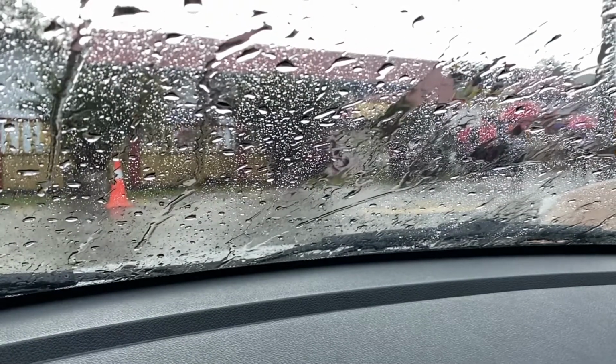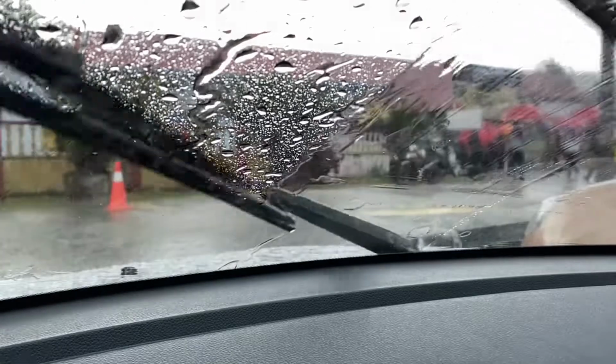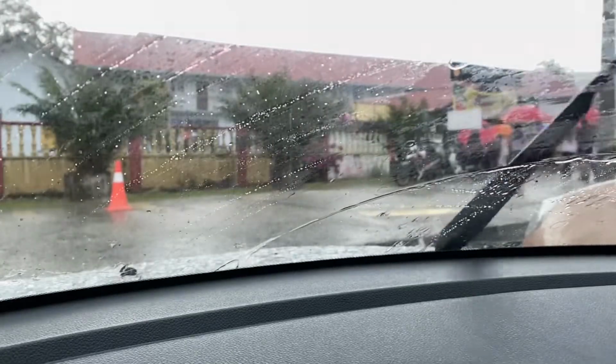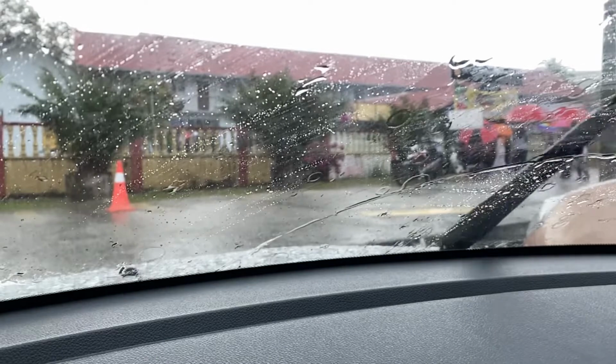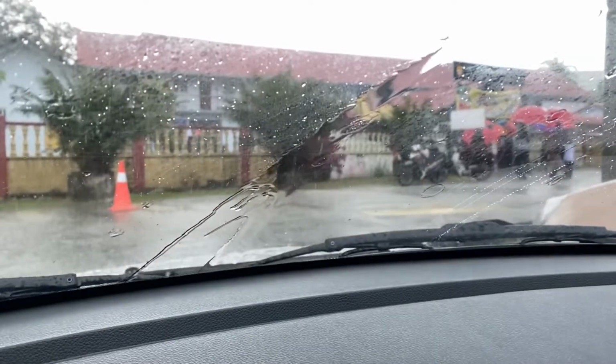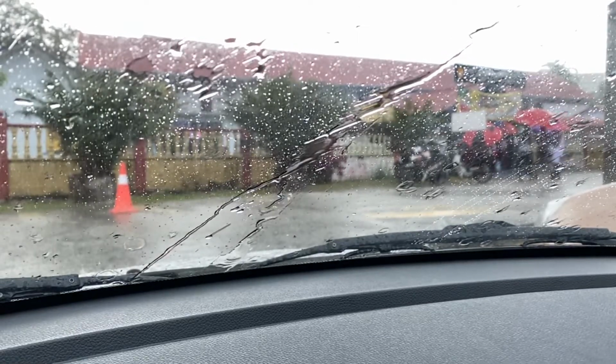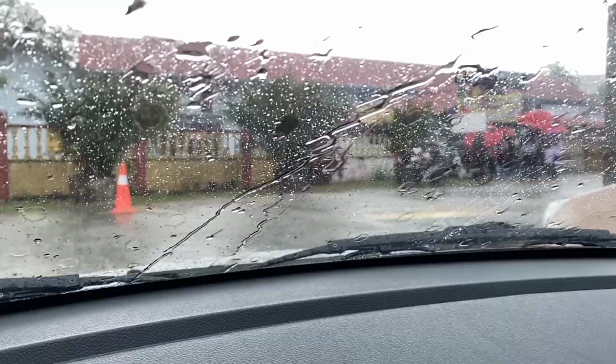Another slow-mo. Wow. Yeah, it's nice, right? You just see the window wipers. Yes, that's what I was doing. It's the window wipers. Looks really cool, doesn't it? And then it comes back down. Look at all the water at that window wiper. Wow, that's so cool. You can see everyone waiting at the gate with them.